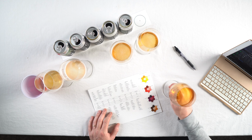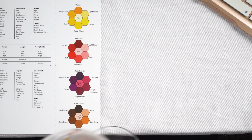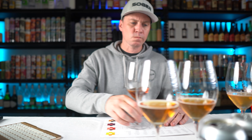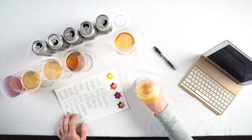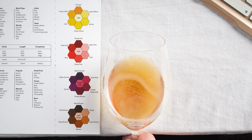Then the Diablo has the classic red ale color, as you can tell. The taste profile is just so malty and sweet. The balance here is superb, and I have to say this beer has incredible length and complexity. I just love this beer. This beer is so good. I'm just impressed. Wow.